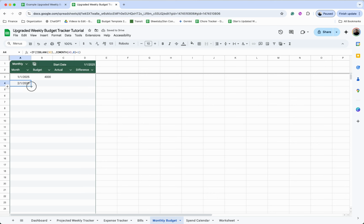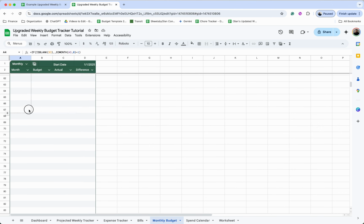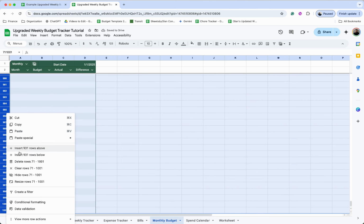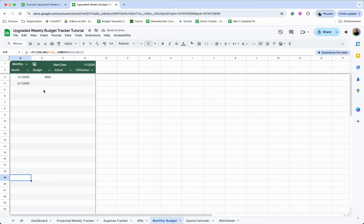Now everything is dynamic, so we can simply drag this formula down to the rest of the row. I'm only going to go through about 70, and I'm going to delete the rest of the table just for simplicity's sake, but you're welcome to go as far as you want to go. So now, whenever we add a new budget, it will automatically populate the next month.